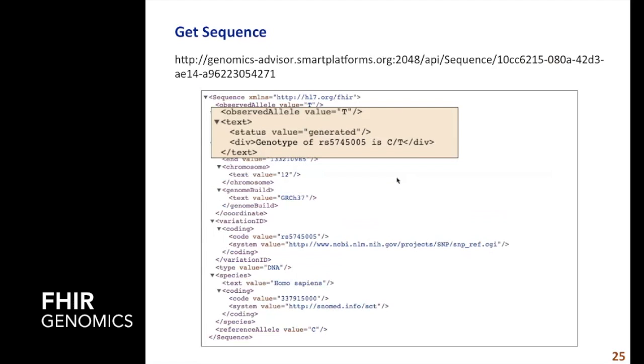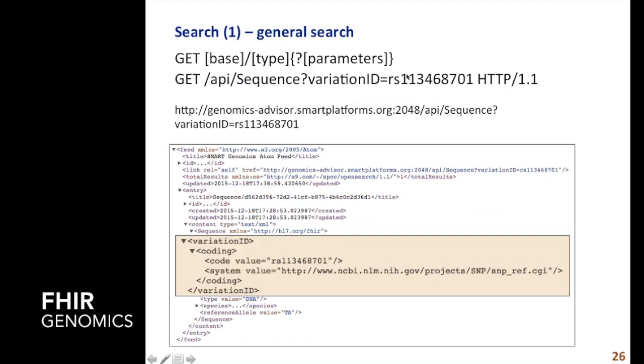So by using the ID of the sequence that you want, you are able to get a particular sequence. In this case, look, for example, for a particular observed allele value, and that information will be encoded in that sequence resource that you have. And again, if you just put this in your browser, this should work, as I just did before the meeting.